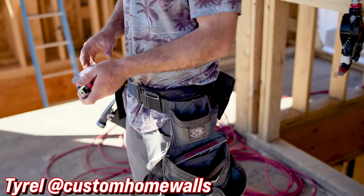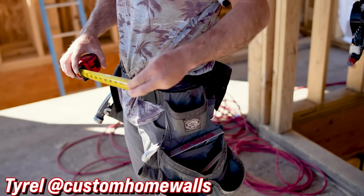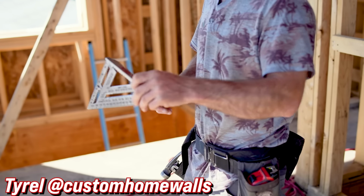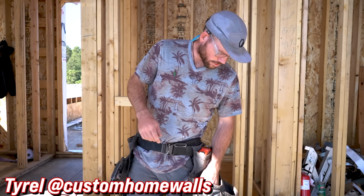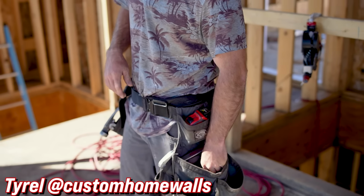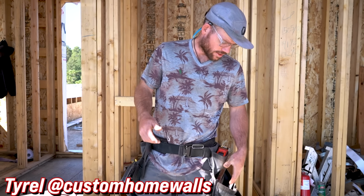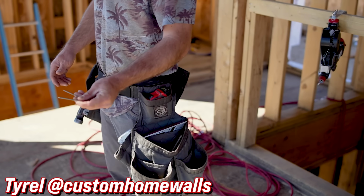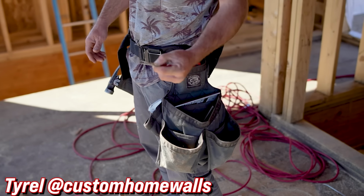Tape measure, 35 footer, doesn't matter, whatever. They all work. Speed square, got just a regular Swanson. And then, because we run coils most of the time, I don't really keep anything in here. If I need screws, or if I'm running a stick gun, I'll keep sticks in there or whatever. It's kind of like a revolving door bag. I always keep 16 pennies up front, 8 pennies if I've got them in the back.